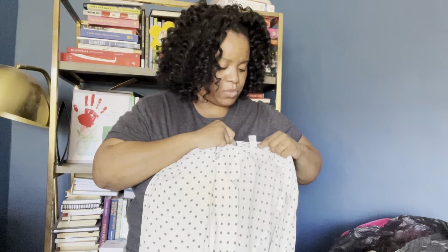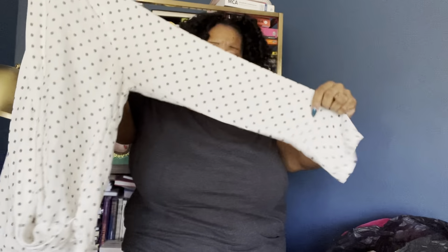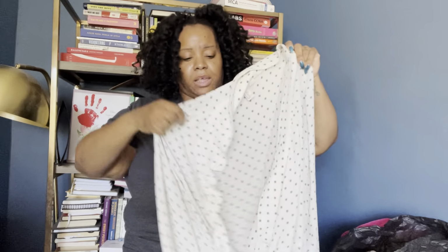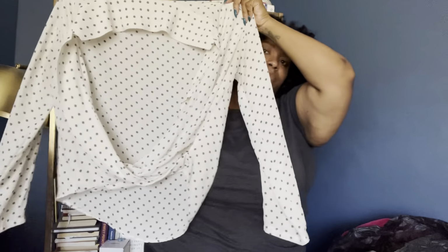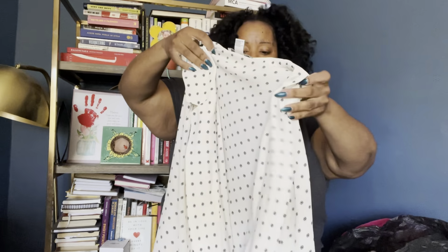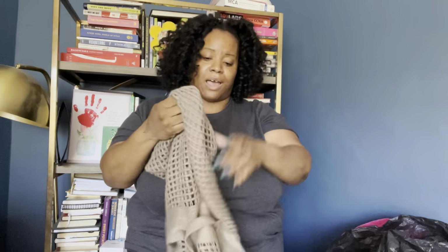Forever 21, extra large. So it would be a large because they do run small. But what I love about this is that it's the kind of wrap front detail in the front. Love this for you guys.